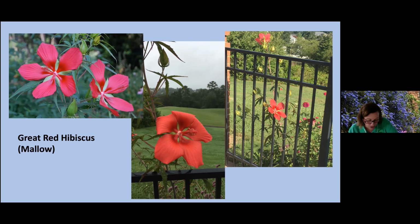In spite of its early popularity and its use in hybridizing modern hibiscus cultivars, there is little evidence that the species was widely grown in early American gardens. Also known as Star of Texas, but my Aunt Sarah, who grew it from seed and brought it to me, calls it mallow. And as I said, this stuff gets huge.